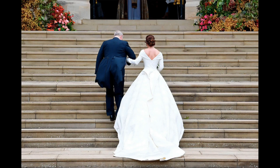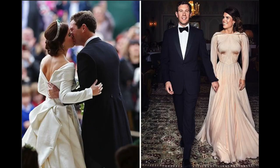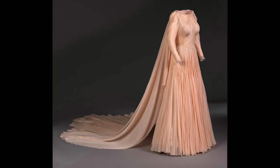Now, Princess Eugenie also followed in Kate Middleton's footsteps by having a second wedding dress, or a reception wedding dress. Now, this second gown was designed by Zac Posen. Mr. Posen was inspired by the beauty of Windsor and the surrounding countryside. The choice of color reflects the blush of an English rose. Mr. Posen took his inspiration from the white rose of York.